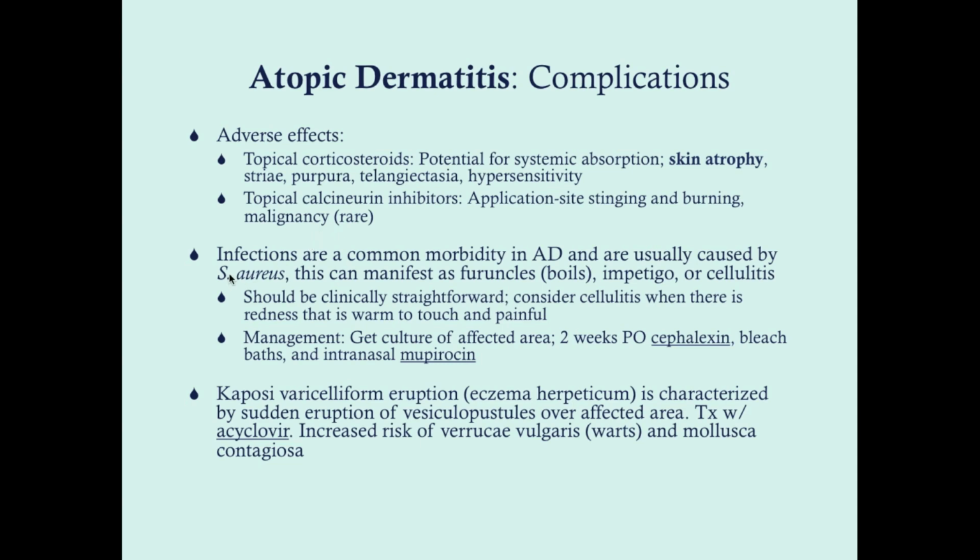Infections are a common morbidity in atopic dermatitis. You need to keep an eye out for this. Anytime a patient has an atopic dermatitis flare-up, you want to look for signs of infection, namely infection from Staph aureus. This can manifest as boils. It can manifest as impetigo, where you get that honey-crusted sort of discharge, and then cellulitis. This should be clinically straightforward based on the presentation, but you should consider cellulitis.